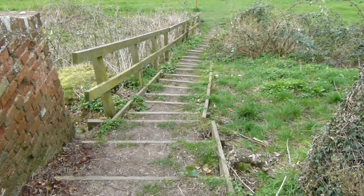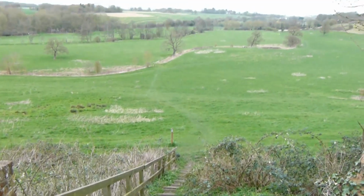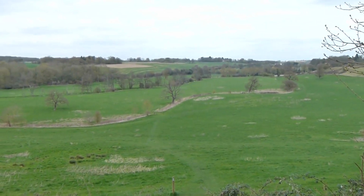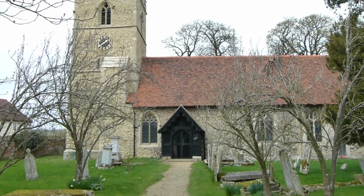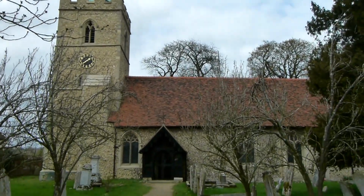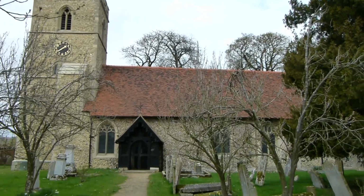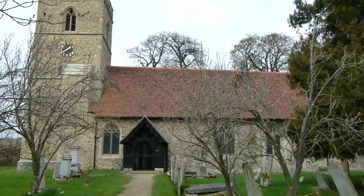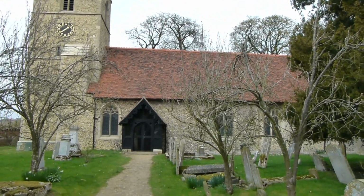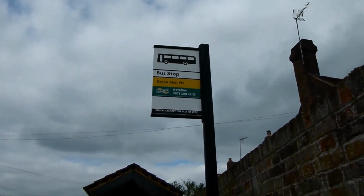I've just climbed those steps up to the church and there's a fantastic view looking back. Just past Widford Church, this is looking back on it. All I need to do now is walk along the road into the centre of Widford, and that will be the end of the walk. Now at the bus stop in Widford, and the end of today's walk along Hertfordshire Way.